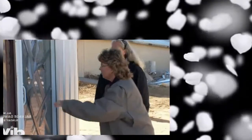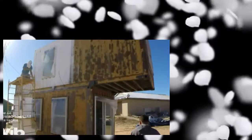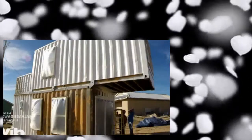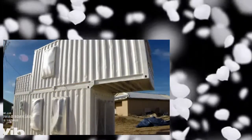That glass door is safety glass, and replacing it will cost the sisters over $300. But on the upside, the sisters' container house is definitely looking eye-catching. Good thing that bright white is just the undercoat.